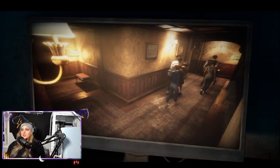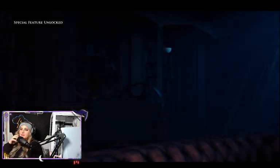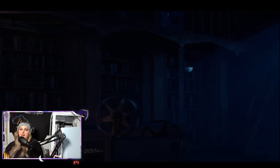So they all just think that she was panicking too much? I wonder if there's a way to, like, make it so they don't think that she was just panicking and believe her.